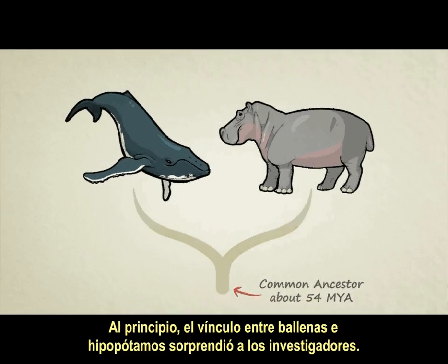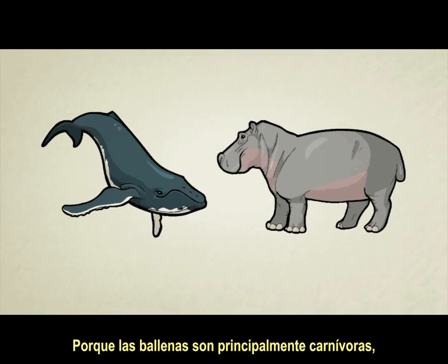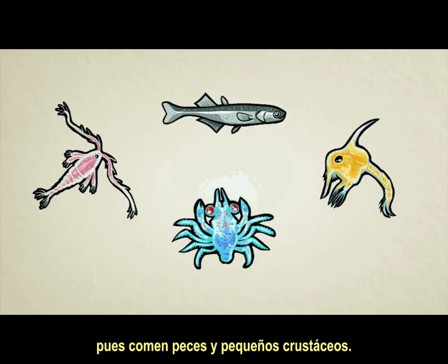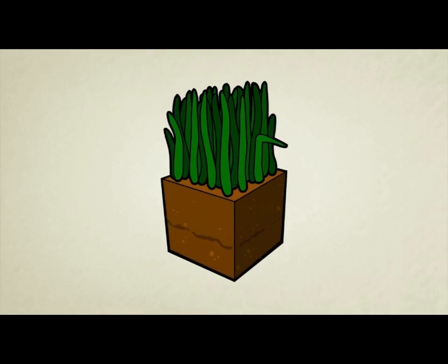At first, the link between whales and hippos surprised researchers because whales are mainly carnivores. They eat things like fish and small crustaceans. Hippos, on the other hand, are mostly vegetarian.